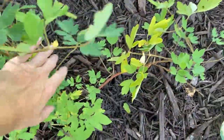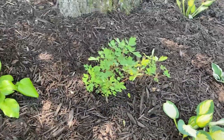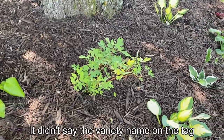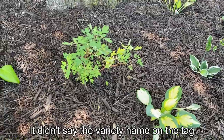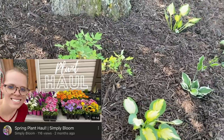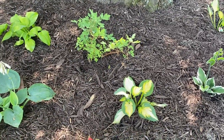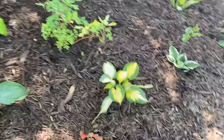I can't remember, there's not a tag. I will leave it linked down below. I did a plant haul of all of these hostas. So some of these, I can't remember the names, but you can go back, look at the plant haul. I go through all the names of all of these hostas and perennials that I planted in this garden. So I'll leave that link down below, but it's a beautiful bleeding heart, has kind of pink flowers.